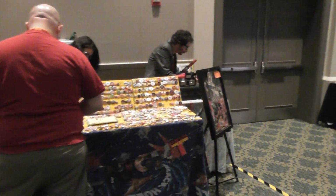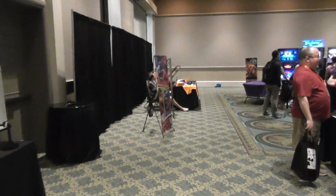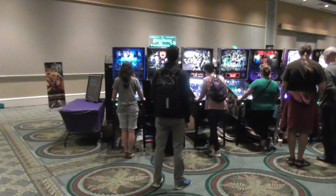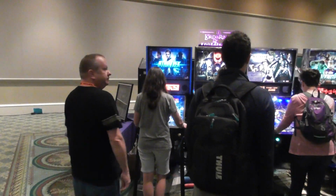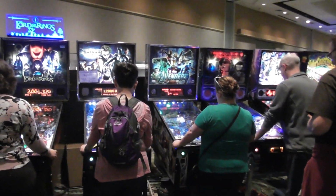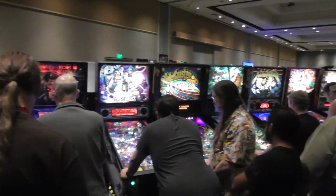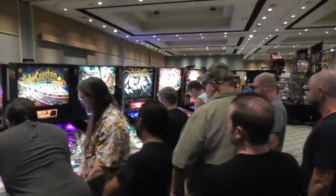We got folks selling some buttons, making buttons. Over here we got even more games. We got a lot of stuff. People brought games. We get to the tournament area. Our Black Knight Sword of Rage was brought in from our store. So we got some of the newer games. So we got Star Trek, Lord of the Rings, Batman the Dark Knight, Avengers Pro, T2 Judgment Day, go over, Ghostbusters Pro, Roller Coaster Tycoon, Jurassic Park Pro, Metallica Pro, Deadpool Pro, and Game of Thrones Pro.